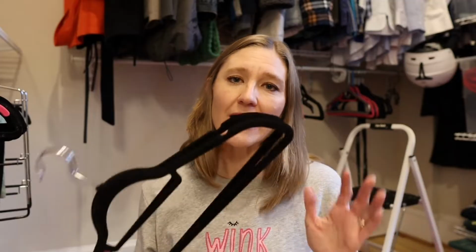And the biggest thing for me is our closet, while it is a walk-in closet, we both share it. And so I feel like it's always packed. So with these hangers, like I said, they're slimline. So you can actually fit more clothing into your closet. So I highly recommend these.